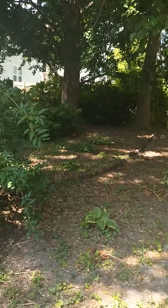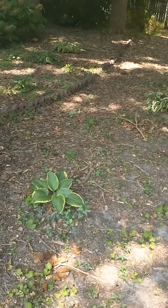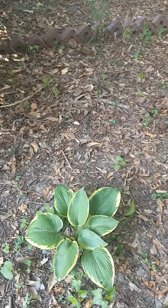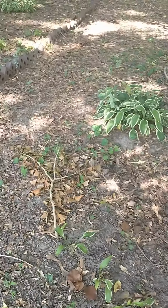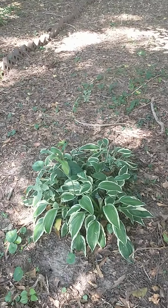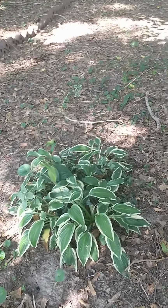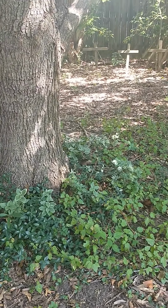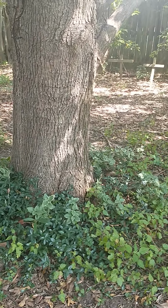So anyway, back to the snakes and stuff. I'm not worried about snakes. If I'm working out here, I would work with my boots on, but since I'm just walking around, I'm not worried about it. I am careful if I'm pulling stuff out. But if there's a snake in there, most likely, snakes are mostly as scared of you as you are of them. Unless you threaten it, they're mostly going to just leave you alone.